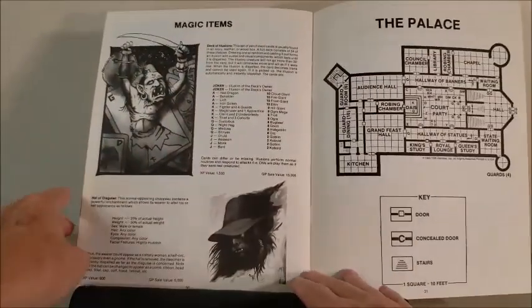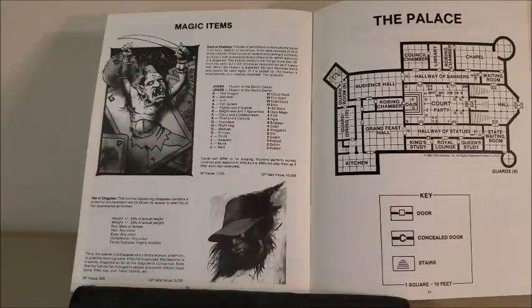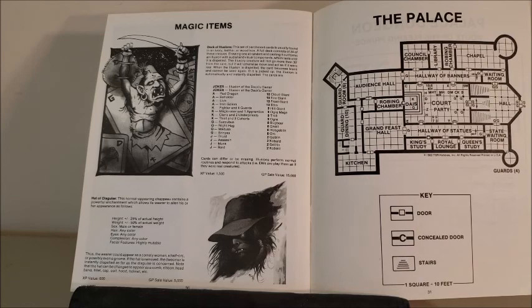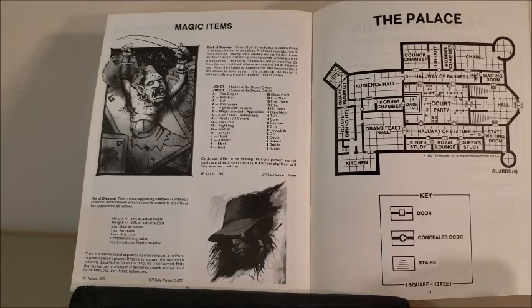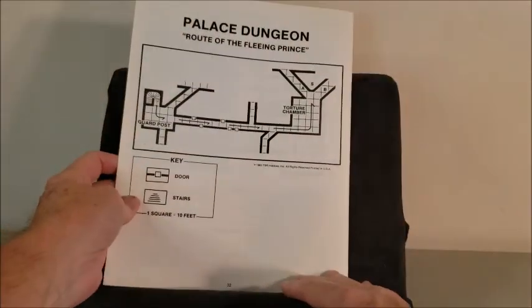And then we see a couple of magic items here, and there are only two, but both of these show up in Unearthed Arcana two years later. They're the Hat of Disguise, which I've already discussed, and a Deck of Illusions, which lets you draw a card, and that's the illusion that appears before you. So again, a different kind of module.